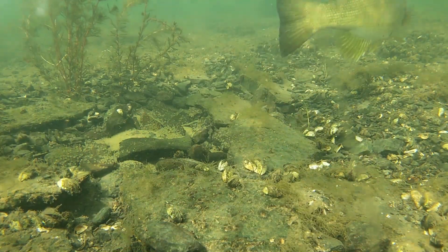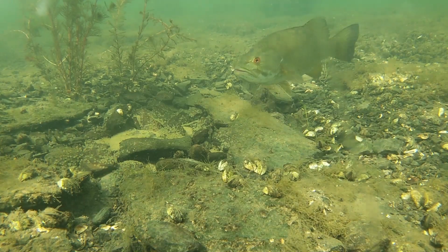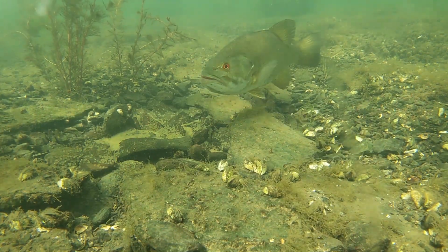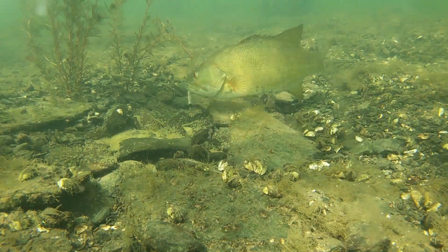Spotted bass, I love a shaky head because spotted bass like to spawn out a little bit deeper and you can cast it up there and kind of drag it around. You know, most of the time when you're fishing for smallmouth and it's clear water, you're over top of them looking at them, so that's not that big of an issue.